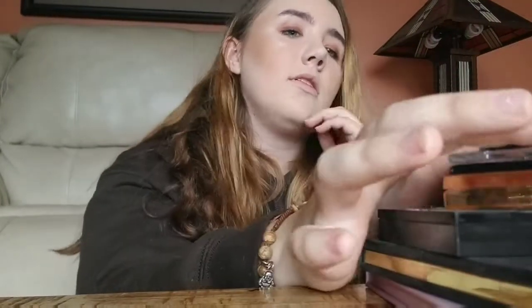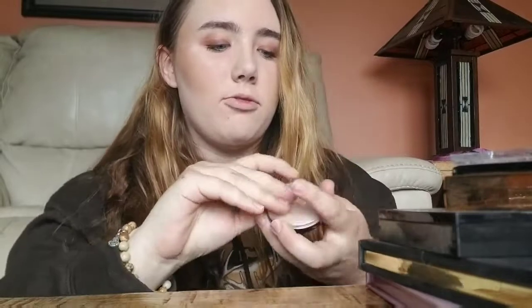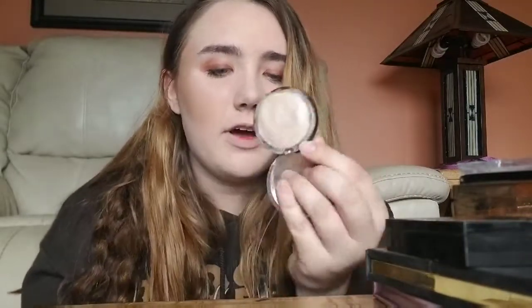Okay, let's move on to highlighters and highlighting palettes. So I have this. This is only like a year old, but the packaging kind of faded. And I had to press it back together. But this is the e.l.f. highlighter in the shade Moonlight Pearls. I like this if you're on a budget. It's like $2. I have the Wet n Wild Mega Glow highlight in the shade Blossom Glow.